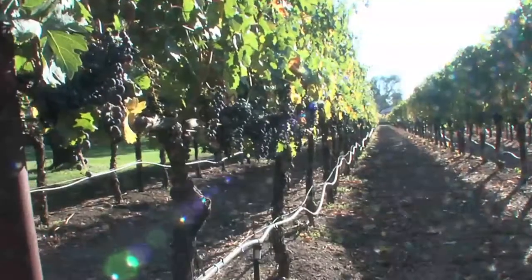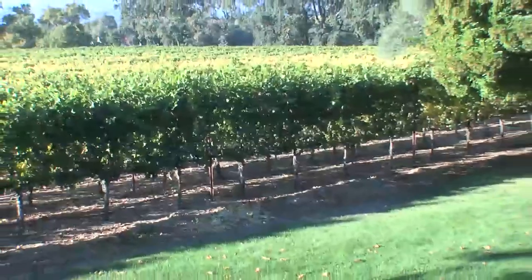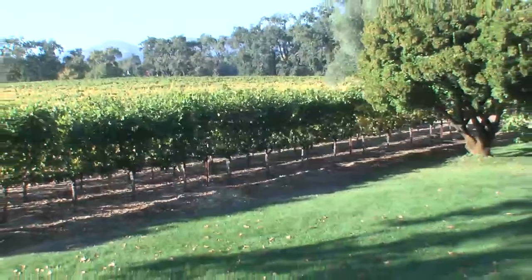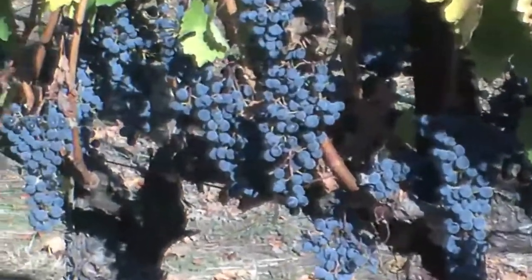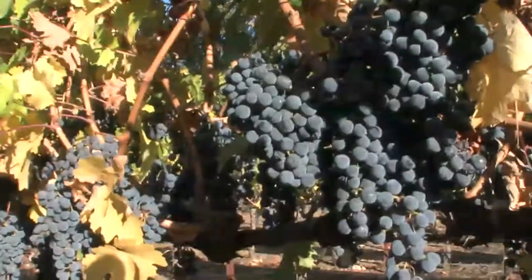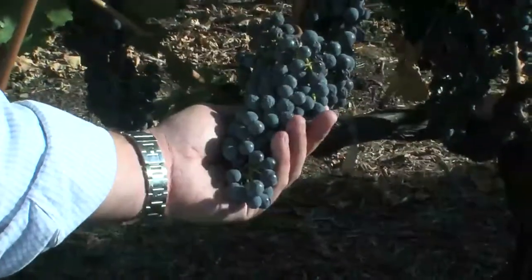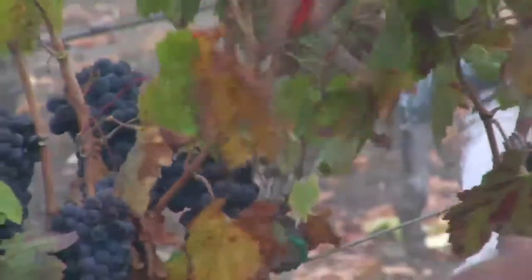The first factor that we focus on is vineyard. We cannot make great wine out of poor vineyards. The vineyards that we source the fruit from are very high quality, very expensive, very low yielding, and the tireless work that we do in vineyards, starting from bud burst in March, all the way through to harvest in September and October, is absolutely exhausting.